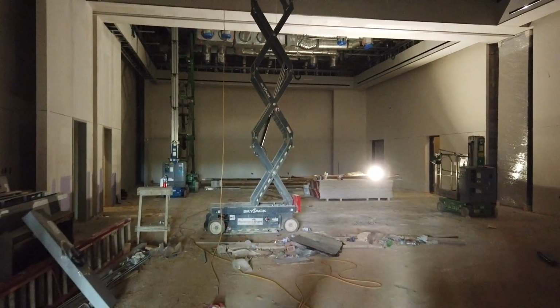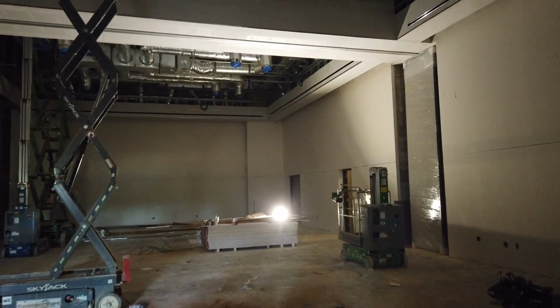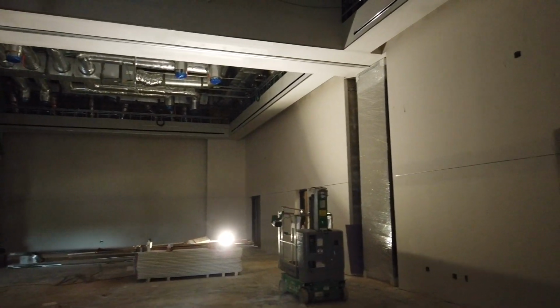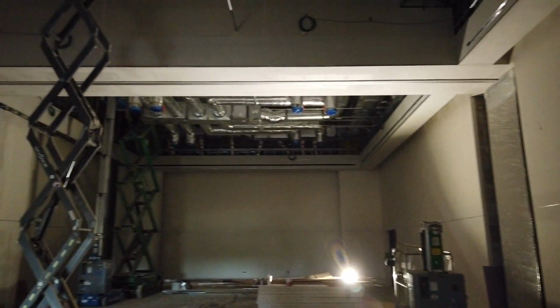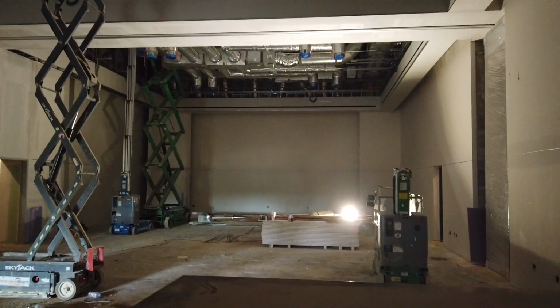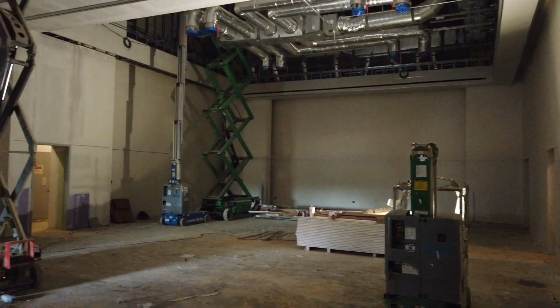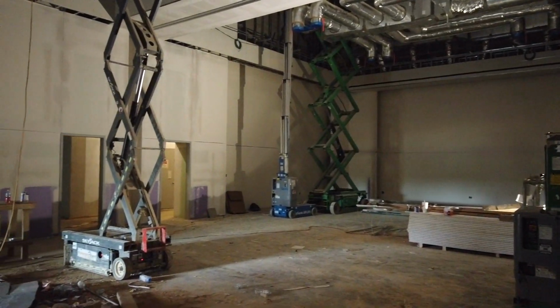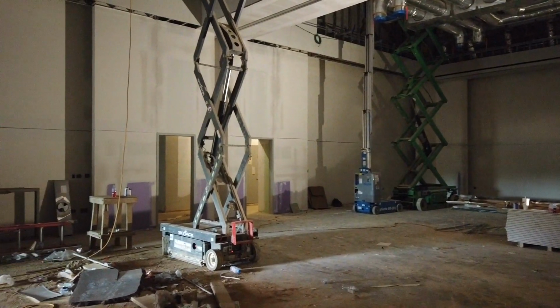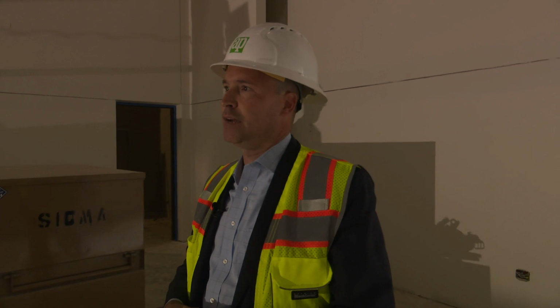The name is right there, multi-purpose. This gives us the option to do all kinds of different things for our programs. We can host UIL and have warm-ups in this space. We can host larger scale professional development events, and also we have this wall that we can close to divide this into two rooms. Each room, of course, will be capable of seating a group of people with full technology. We see this as being one of our most flexible spaces, and the students will be in and out of this space all the time.